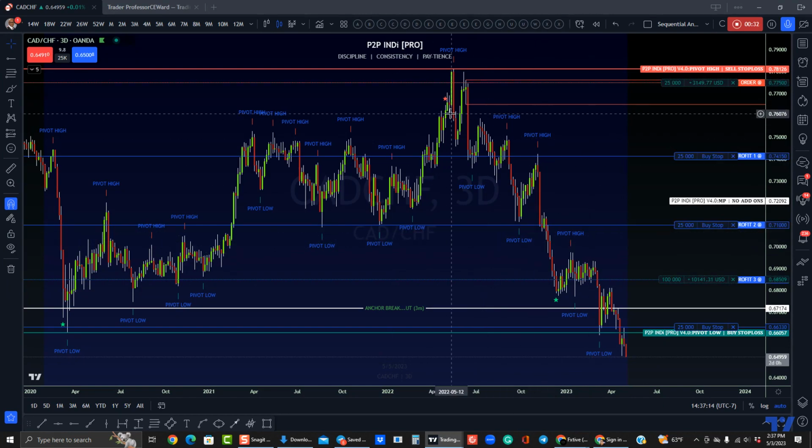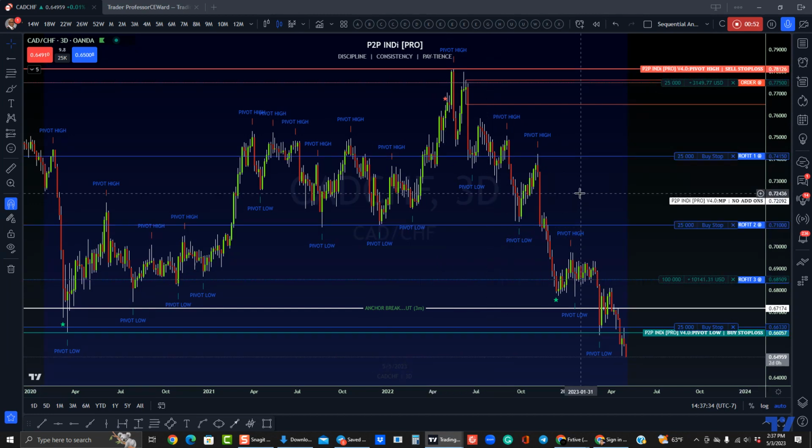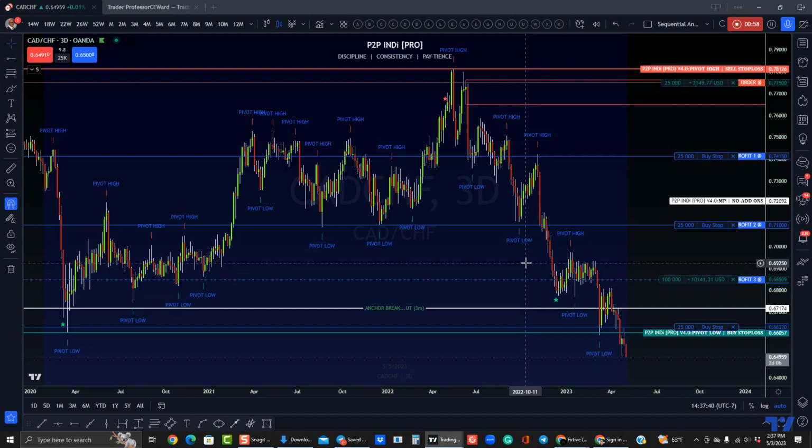Let's look at curve analysis. Based on curve, I have this as my pivot high, this as my pivot low. Curve we have currently at 0.78126 is the pivot high. For the pivot low, we have 0.66057. All right. And I'm only taking short opportunities. That's what I'm suggesting to all of you, is to just take short opportunities.